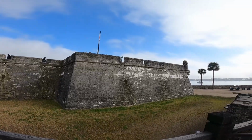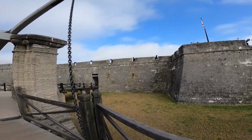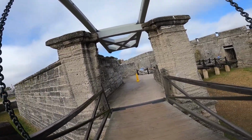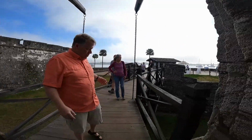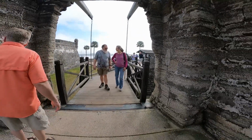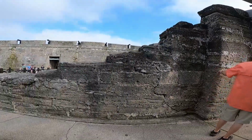1672, I think I saw the date. It was started and took several years. Is this a drawbridge? Yes, it is. You guys are on the drawbridge. This would have probably gone over the moat. Over the moat. That shell.